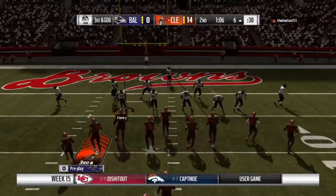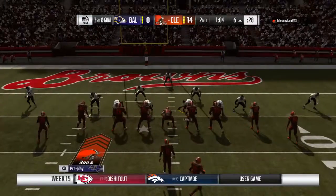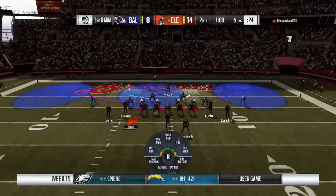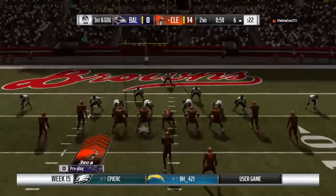Yeah, they're breathing fire a little bit right now, aren't they? A lot of confidence being shown by them at this point of the game. All right, here we go. Blue 90. Blue 90.